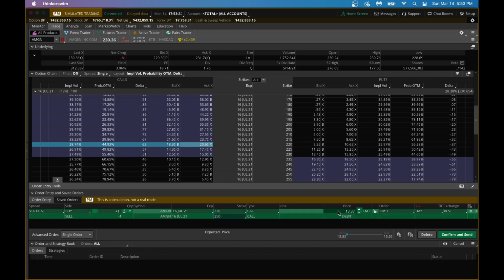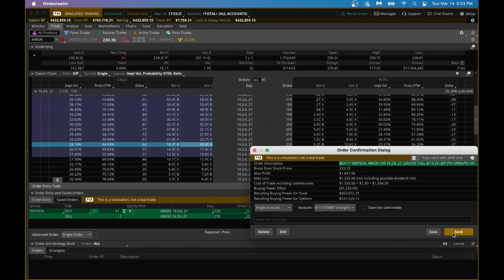So you're paying $13, which is a little bit less compared to the previous one. And for this year, as you can see here, your maximum profit is 1,667, and you're paying $1,300. You're actually doubling your money in that sense. If the stock stays above 233, which is $3 from now, in the next 124 days you'll break even. If it goes higher than 250, you'll make the entire profit.